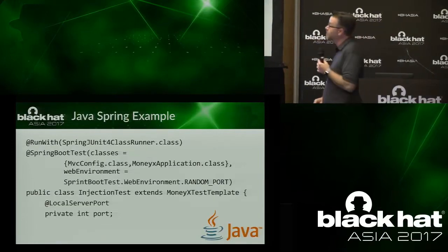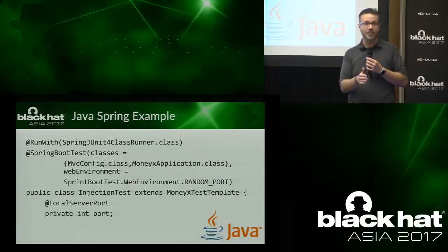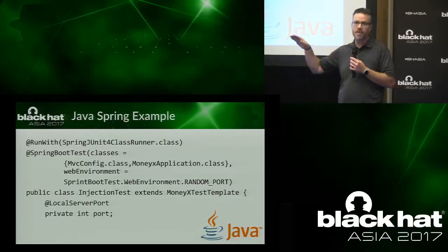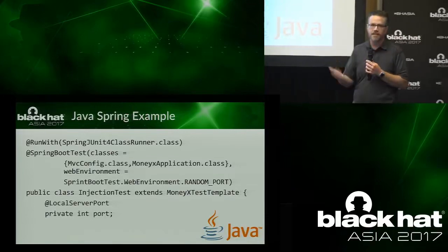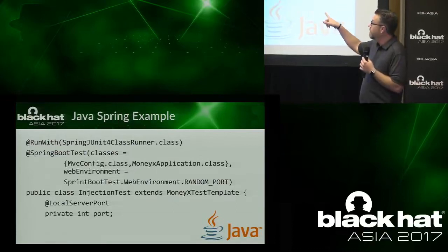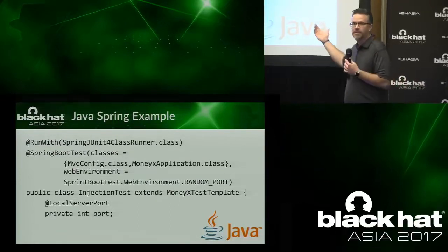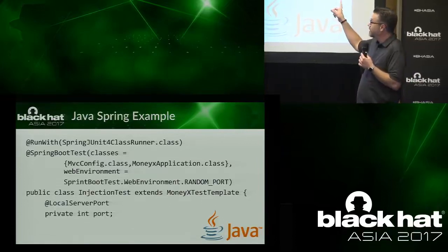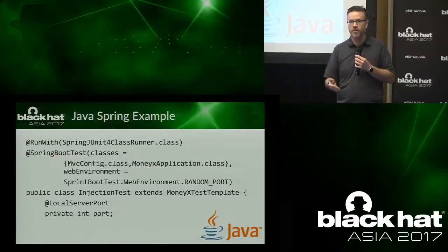All right, so for Java Spring, I've got a couple examples of how we've actually accomplished this. Again, this is with those intentionally vulnerable applications that we've written. In this case, we're using a Spring Boot test framework to spin up a full environment that we can then interact with. We're using MoneyX, which is the name of our Java Spring vulnerable application, and there's a test template that we've written. We're running an injection test, but all we have to do is specify the different class files and tell it we want a web environment spun up, and it does that. It provides us with a random port, and it's fairly easy to access and talk to. In those application class files or the configuration files, it actually spins up a database as well. So it makes it very easy to interact with.